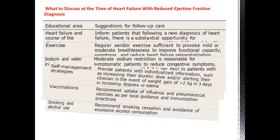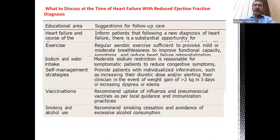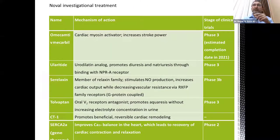Regarding the self-management strategies, provide patients with individual information, such as increasing their diuretic use, or decreasing their diuretic according to the congestion, according to the symptoms. We have to encourage them about receiving vaccination, the annual influenza vaccine, pneumococcal vaccine, and cessation of smoking and alcohol use. So I will stop here because we are short of time.